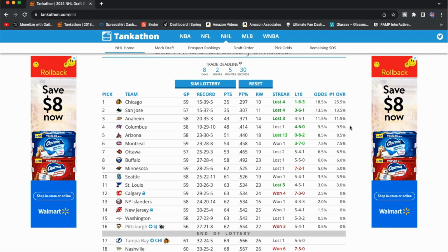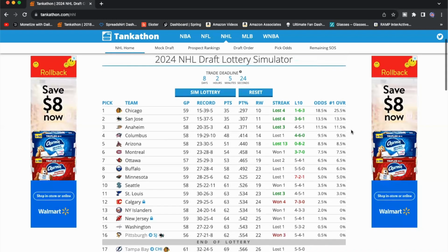So those are the teams with the best odds. Of course, the Blackhawks won last year in the Connor Bedard sweepstakes. If they win again, they won't be eligible next year because obviously you can only win twice in a 5-year span. So we'll see what happens here. So let's simulate this draft lottery. The last time we simulated this, we had a big jump up in the Minnesota Wild one. What will we get here today? Let's see how things go.